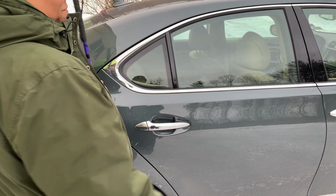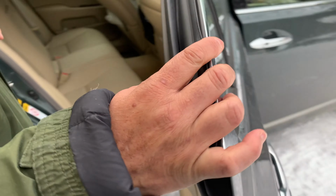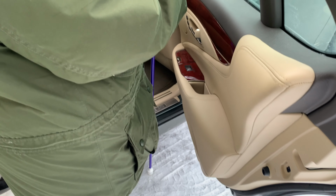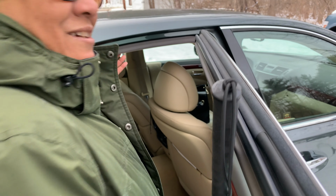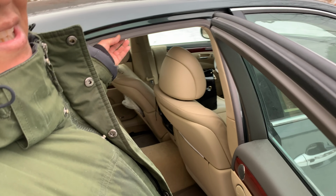So what I do is I find the handle. I know it's somewhere below the glass. I open the door and I step to the car. I use my cane so I don't hit my shins. I also feel up top so I don't hit my head. And I bend in there to see if there's anything in the seat because I don't want to sit on anything and be responsible for breaking something.